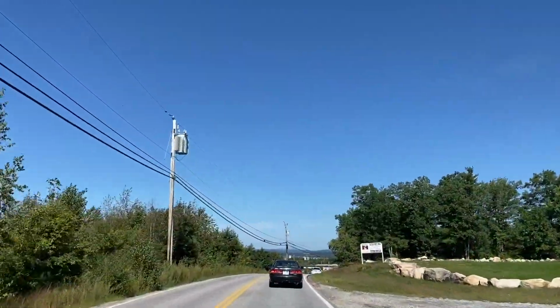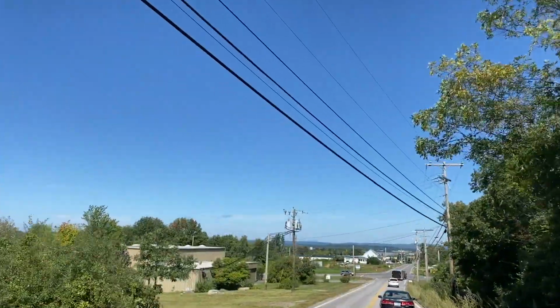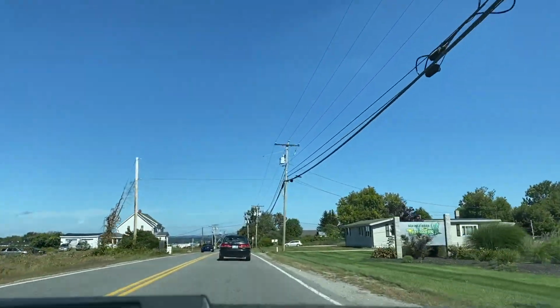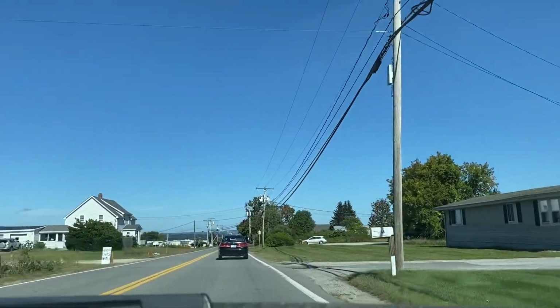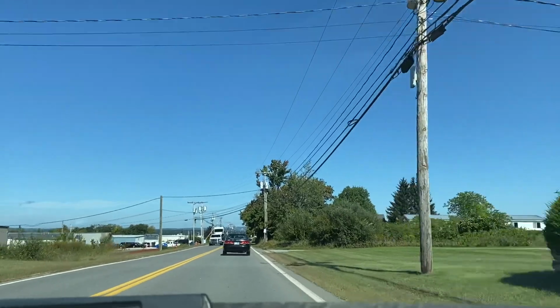As the road begins to open up, you'll start to see Manchester-Boston Regional Airport in the distance. At the same time, High Range Road now becomes Harvey Road. And now is when we start getting into a much more commercial heavy area with many of the large shipping companies such as FedEx and UPS.